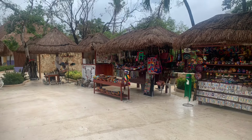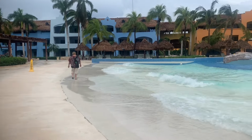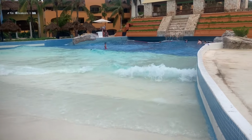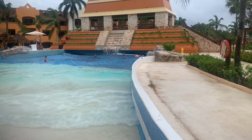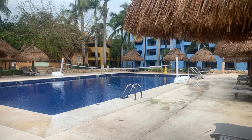In the common area between the Linda and the Maya areas of the resort complex was a pool area. They had some shops there. There was a wave pool with some waterfalls. They were also building a water park with a lazy river.